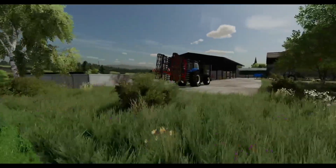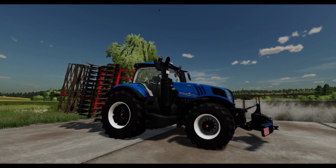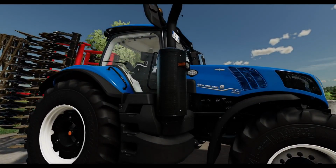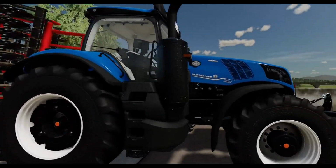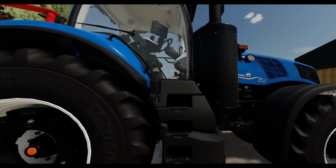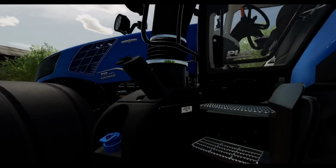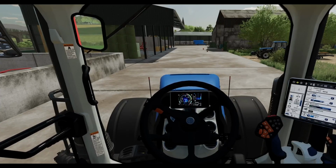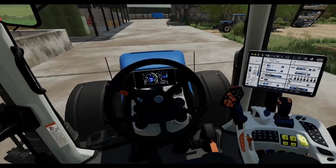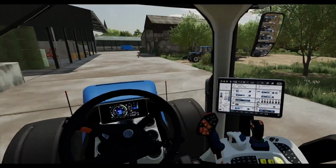So I think, well, I've taken on a cultivating contract, we'll go and get on with that and put the T8 to the test, see how it gets on, and once that is done, we'll see where we're at. But let's get this started up. Oh, it is nice in here. I do like this.